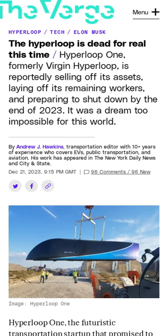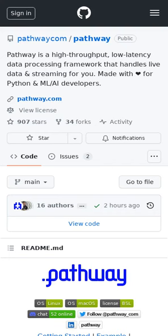Pathway is a framework for high-throughput and low-latency real-time data processing that can create Python code that seamlessly combines batch processing, streaming, and real-time APIs for LLM apps.